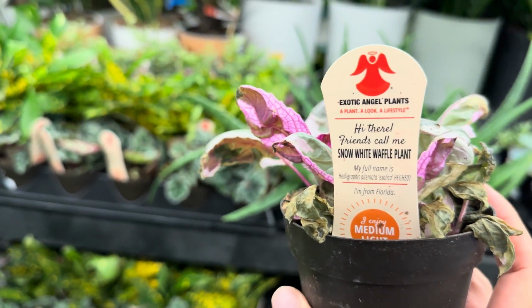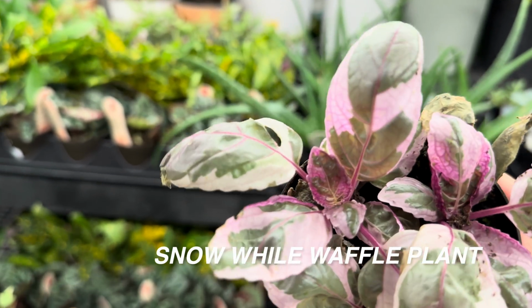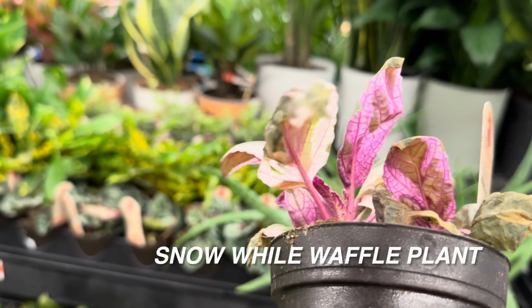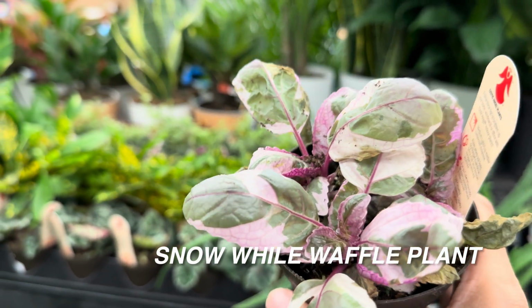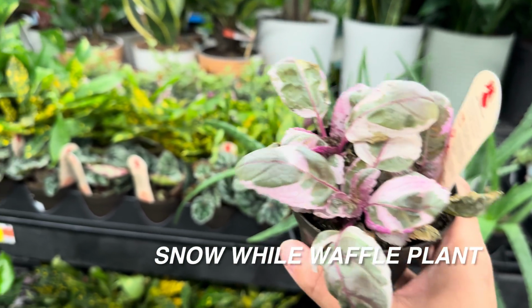This one right here is one that I bought recently. It's a snow white waffle plant. I love the pink, purple, lavender, cream variegation of this plant. I don't know how big these plants can get, but the one I have so far is growing near my kitchen window, and it's getting a lot of bright and direct sun. So I will see what that looks like for my plant.